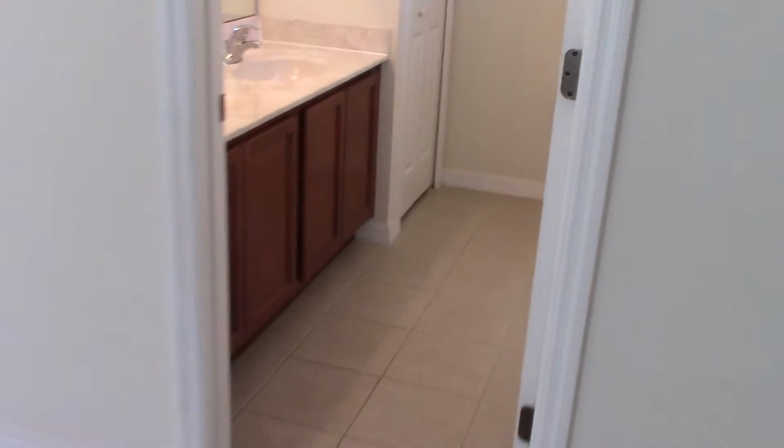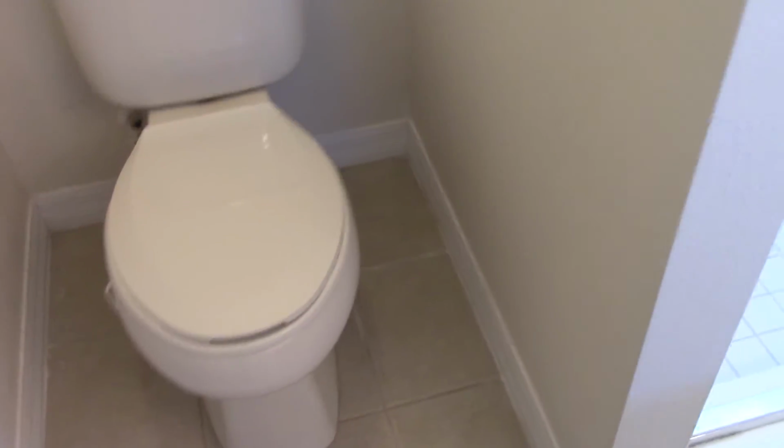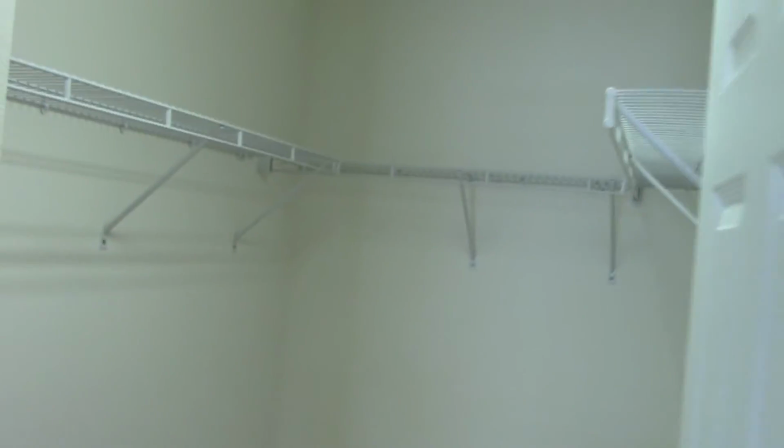And this is the master bedroom, with the master bathroom and walk-in closet.